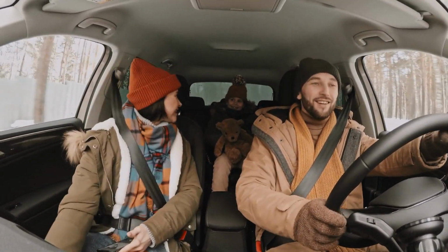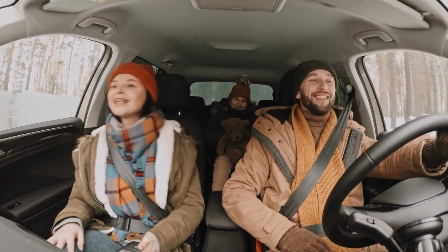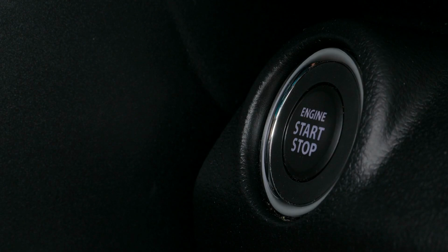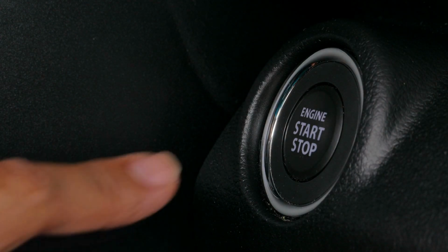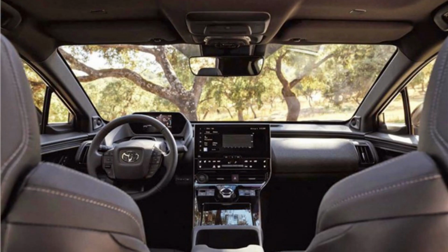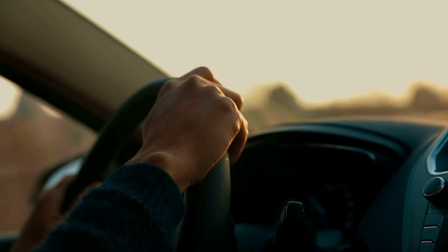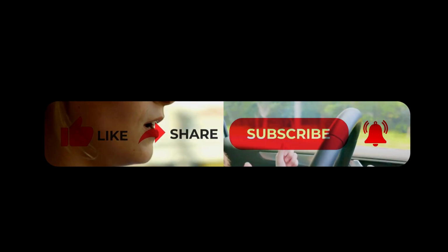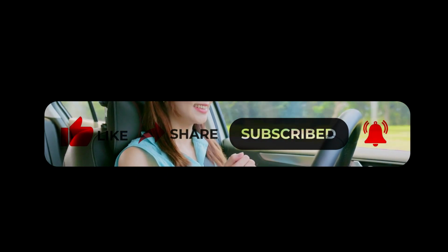The BZ4X is equipped with a range of safety features to keep you and your passengers safe. It has a pre-collision system that can detect potential collisions and alert you to take action. Plus, it has lane departure alert, adaptive cruise control, and blind spot monitor, so you can drive with confidence. The BZ4X also has an automatic emergency braking system, so you can be sure you'll be safe on the road.